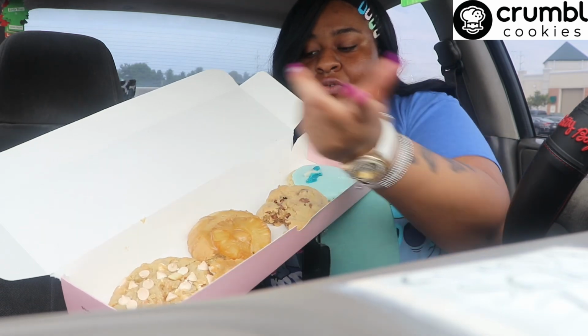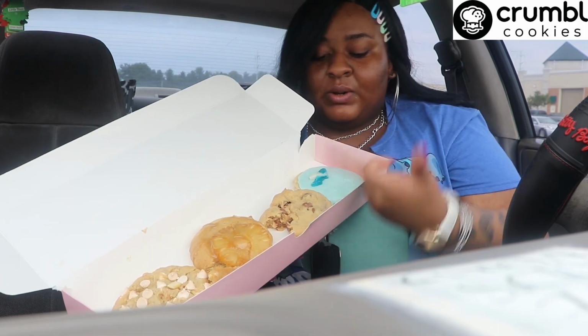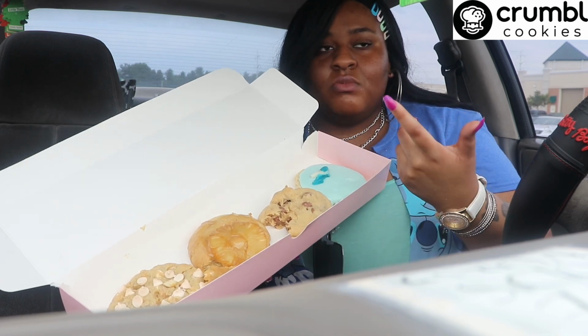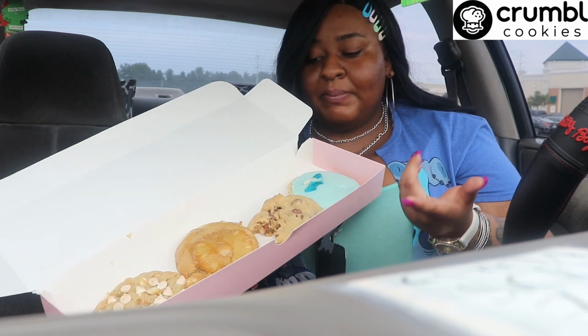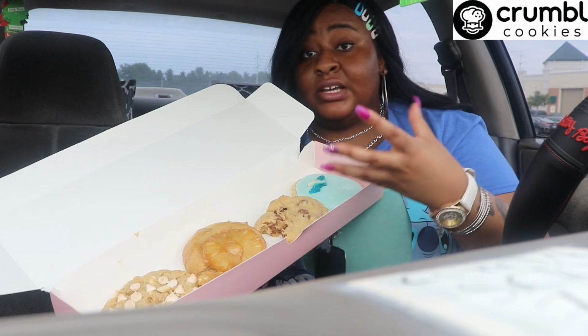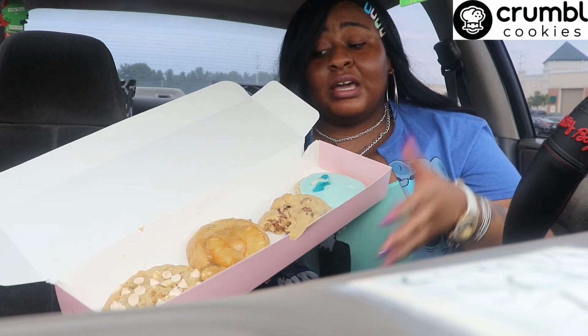So let's go over it again. Macadamia 10 out of 10, pineapple upside down 8 out of 10, chocolate chip cookie I'll give it a 7 out of 10, 8 out of 10, and this one 5 out of 10. But besides that, the cookies are very moist and rich, each of them, and they baked it perfectly. So Crumbl Cookie, I give y'all props.